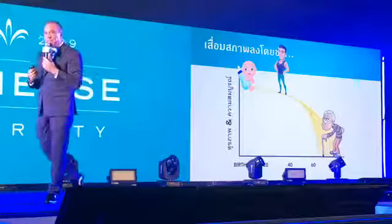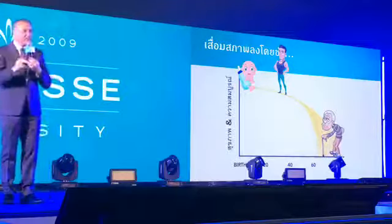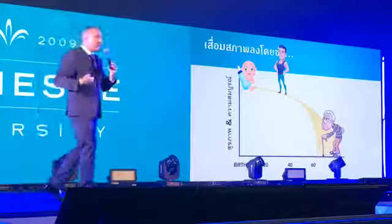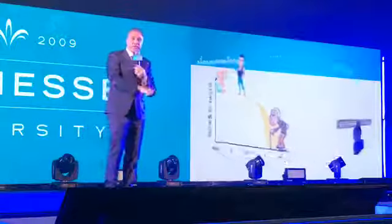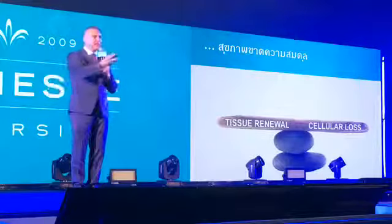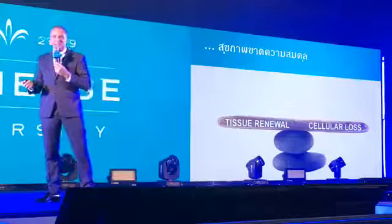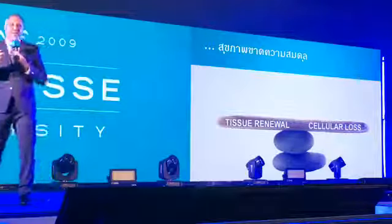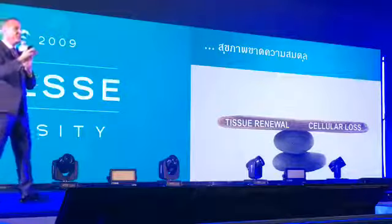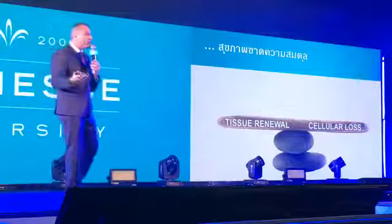But what stem cell research is telling us is that this is not how it works. Our body is constantly in the process of turnover. We lose cells every day, but we replace them by stem cells moving into the tissues and replacing the cells lost. So essentially it's more, you have a regular income, as long as it meets your regular expenses.